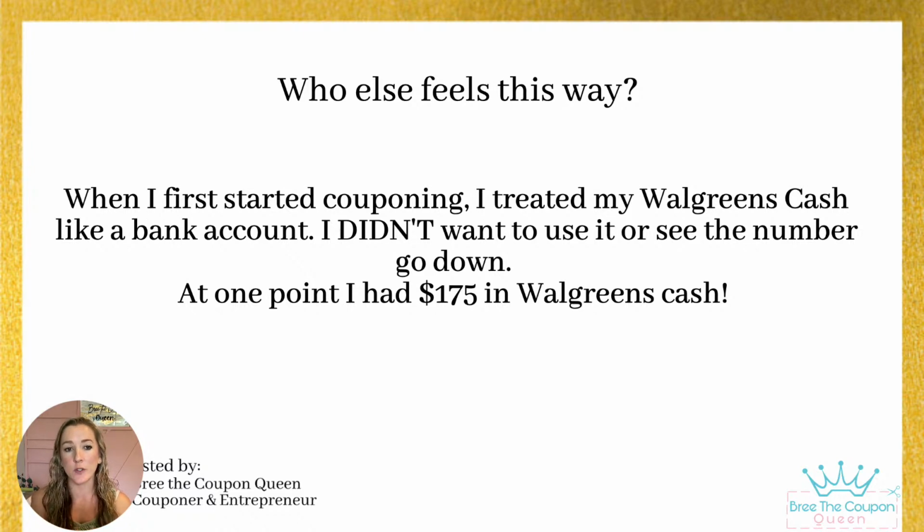When I started couponing, I treated Walgreens Cash like a bank account. I don't know why. I did not want to use it and see the number go down. At one point, I had $175 in Walgreens Cash, which is wild. Now, at any given time, I'll have maybe $30 or less because I'm constantly using it and rolling it into deals. Typically, unless you're an avid extreme couponer, if you have a ton of Walgreens Cash, that probably means you're not using it like you should be, which means your out-of-pocket is probably higher than you want it to be. Angie Powers says, me. Yes.